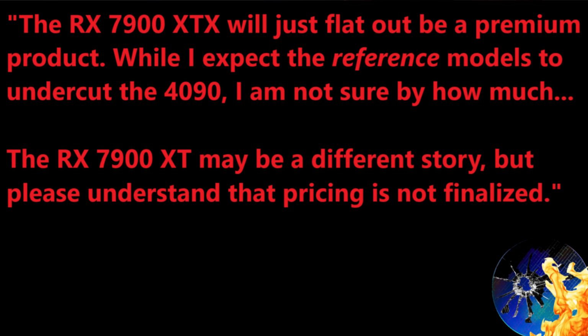We'll have to see what the exact final performance is, but basically expect AMD to raise prices with that over the 6950 XT, but still undercut the 4090. The 7900 XT, I am told, though, may be a different story. They may be more aggressive with that, but it's not finalized. I really can't say more than that.